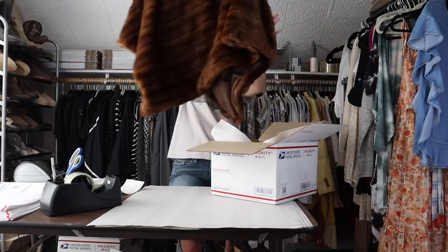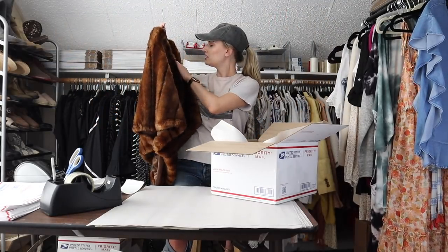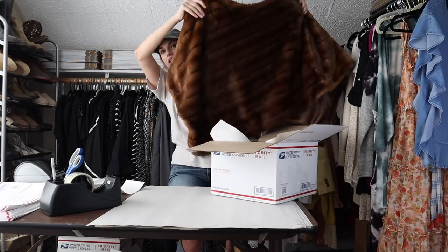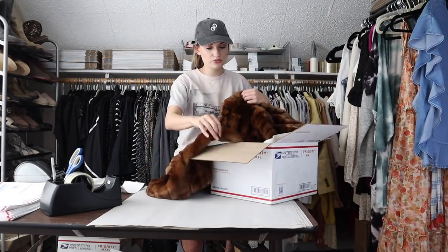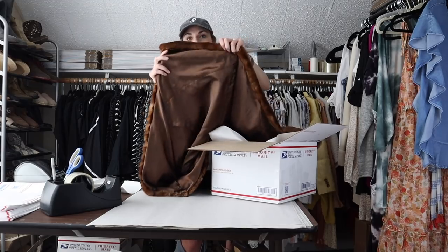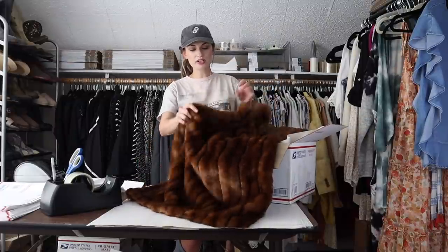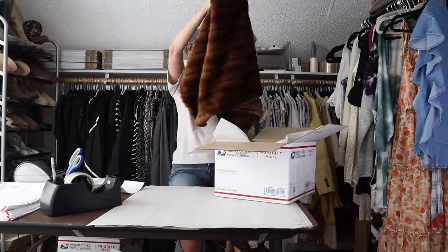So next up is this INC, International Concepts, faux fur poncho sweater piece. And this is gorgeous. It's actually really nice if you are wearing it. I'm not sure if it's showing, but on the inside, there's a kangaroo pocket in the lining. So if it's really chilly out, you can just stick your hands in that kangaroo pocket in the lining of your poncho. So that's really thoughtful. So this poncho, I listed at $38.